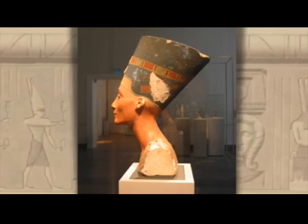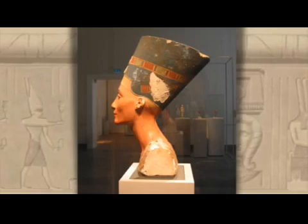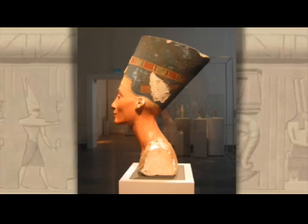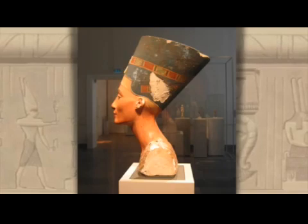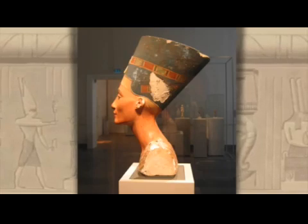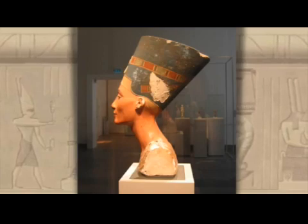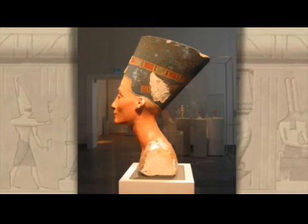The bust of Nefertiti is made of limestone covered with plaster, a very soft material, and yet they expect us to believe that it laid in the ground for 3,360 years exactly, and then was found in this pristine condition.